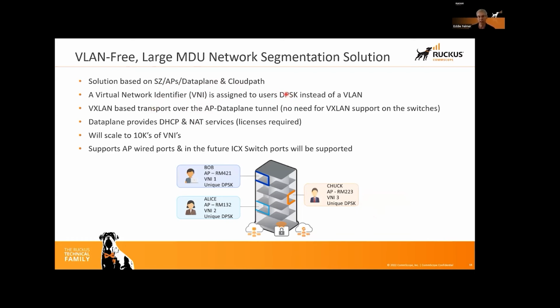For the dynamic pre-shared keys, it's still assigning dynamic pre-shared keys within CloudPath, but instead of a VLAN, we're assigning virtual network identifiers to that tunnel traffic so that we know which user, which DPSK, that traffic belongs to. This is what gives it huge scalability compared to using VLANs. It's potentially going to scale to tens of thousands of VNIs. I think there are something like 16 million VNIs that you can use, but per system we're planning on increasing the scalability.